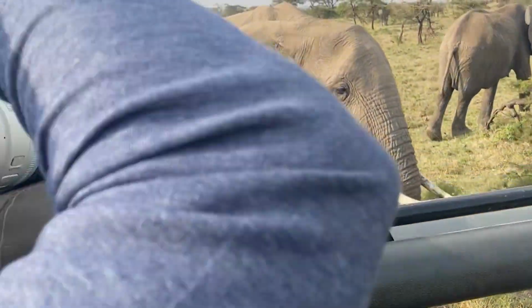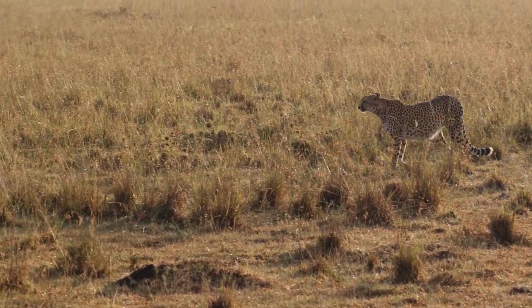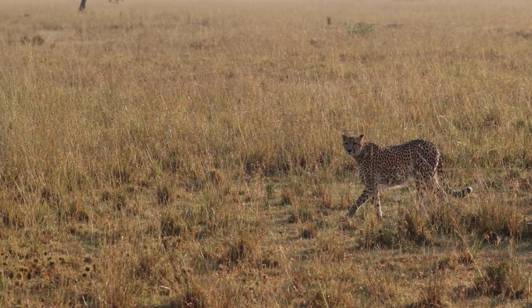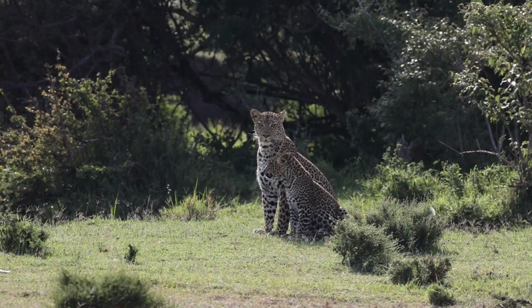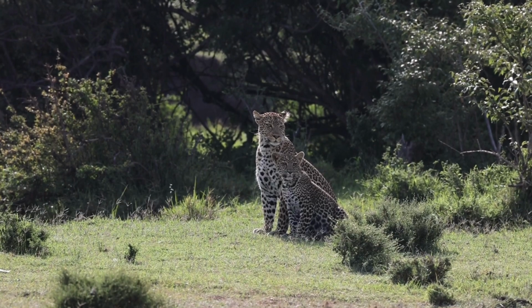Absolutely beautiful. So during our time out at Kicheche Mara camp, we were spoiled by sightings. And when I say spoiled, we had leopards, we had cheetah, we had lions, elephants, hyena, I mean the whole lot. We really had an incredible time while we were out there. And probably the highlight, if I had to pick one, included a leopardess with her cub, probably about a 5-6 month old cub. And they really put on a great show for us.